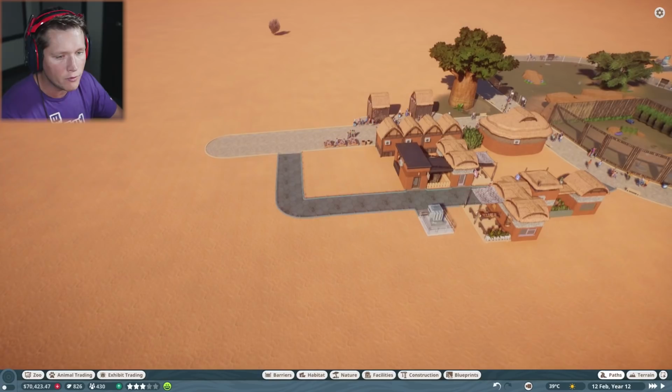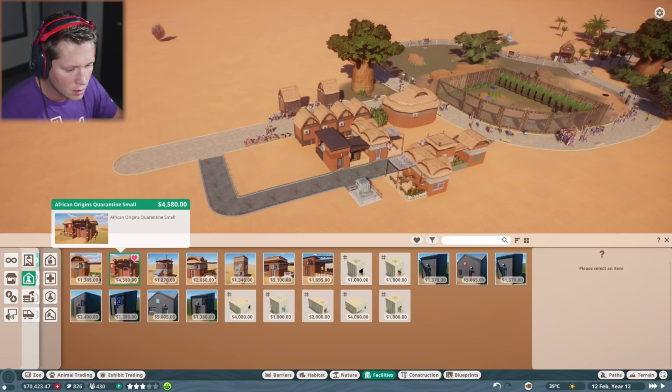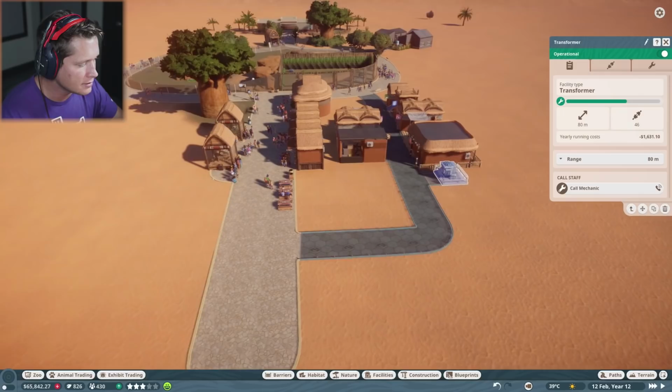We don't have a quarantine. I'm just gonna build a quarantine because it keeps asking me to build one. There's a pop-up that comes up over there. So let's build a small quarantine here. We could put that over on this side. Put a little African themed quarantine there, and then let's go ahead and move this back next to that quarantine. Looks good. So now we've got a quarantine, so we're not gonna have to worry about that anymore. And that kind of completes our staff path a little bit.